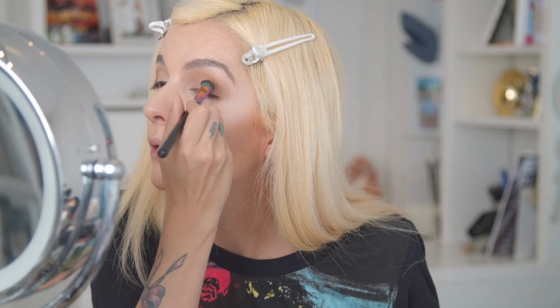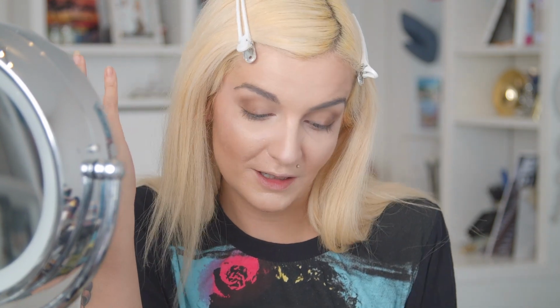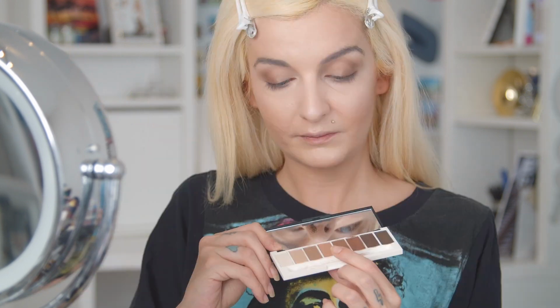So let's see. I'm going to wet that brush. And hopefully it's not going to be a big mistake. It's not red. It looks so red in here. It looks like a super stunning sort of red shade. My biggest problem with this color story is that at the end of the day, all these colors are going to look the same. So I'm going to take one more shade.